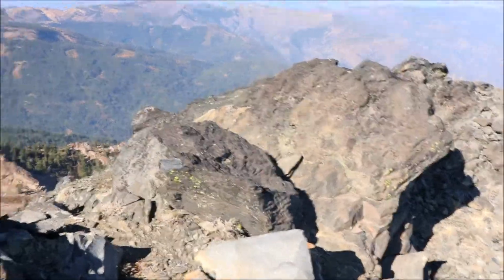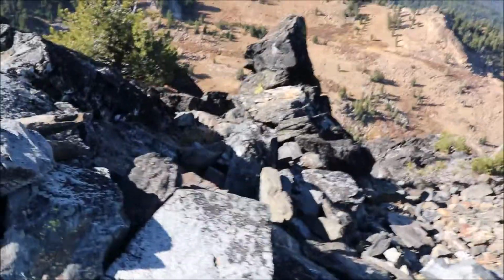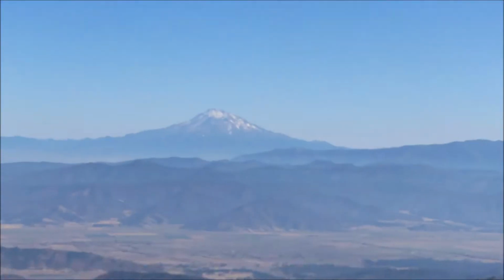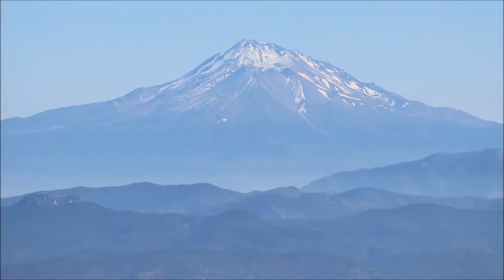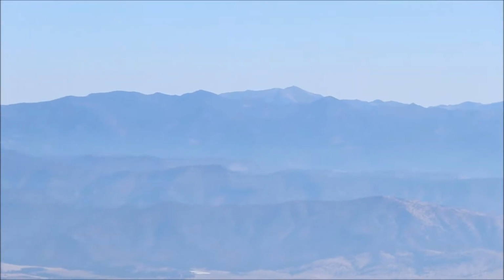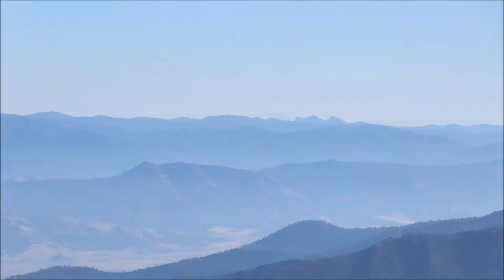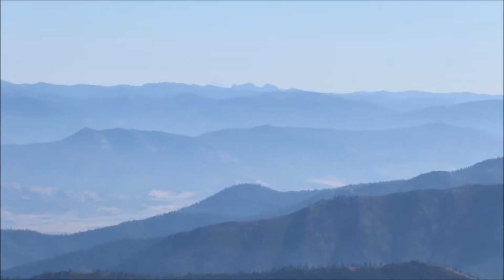Well, we are at the top of Boulder Peak. It's the highest point in the region. 8,299 feet in elevation. So as far as distant views go, we'll start with Mount Shasta. It's got a dusting of snow. And this is going kind of southish. It's towards China Mountain and Mount Eddy. Right there, far off on the horizon in the middle, is Lassen Peak.